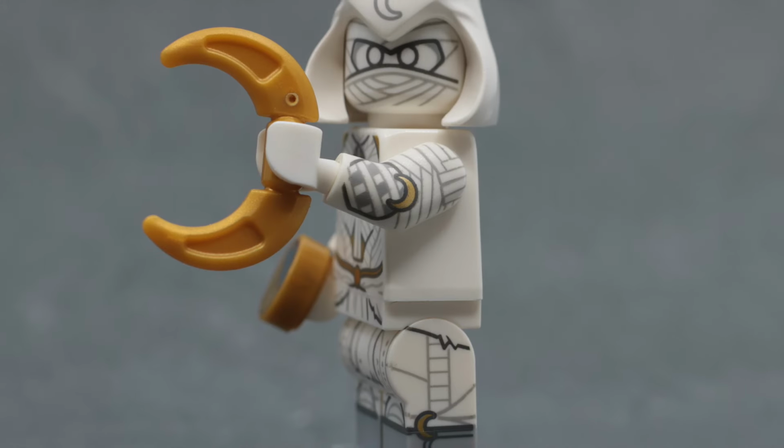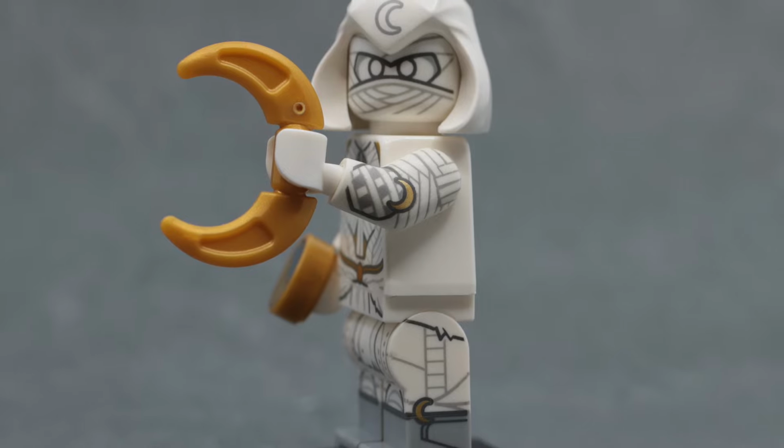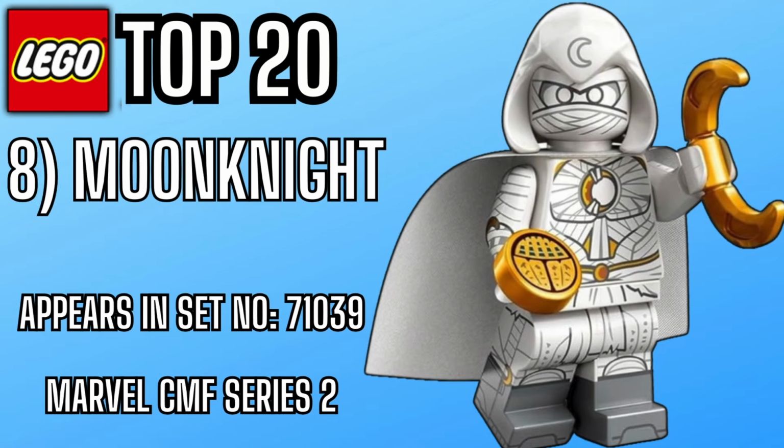This was by far my favourite minifigure of the Marvel CMF Series 2. This Moon Knight minifigure is exceptional and absolutely a must-have for your collection.